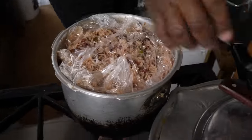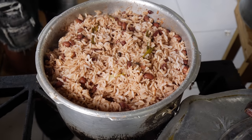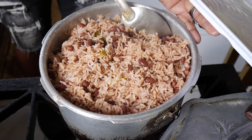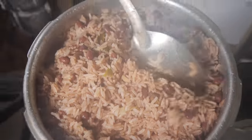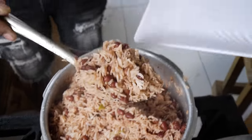A Jamaican thing. So Jamaican that we steam the rice with a plastic bag. And the smell, the peas, the coconut. If you look on the rice, they're not married together, they're loose. And so they're not married, they're free.